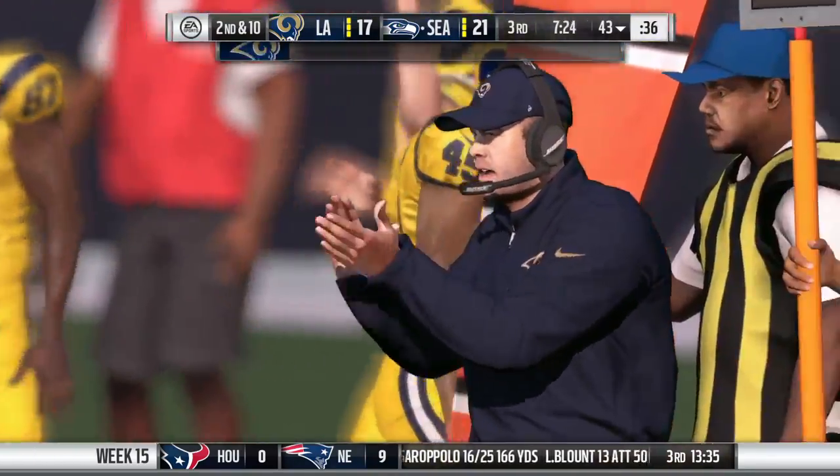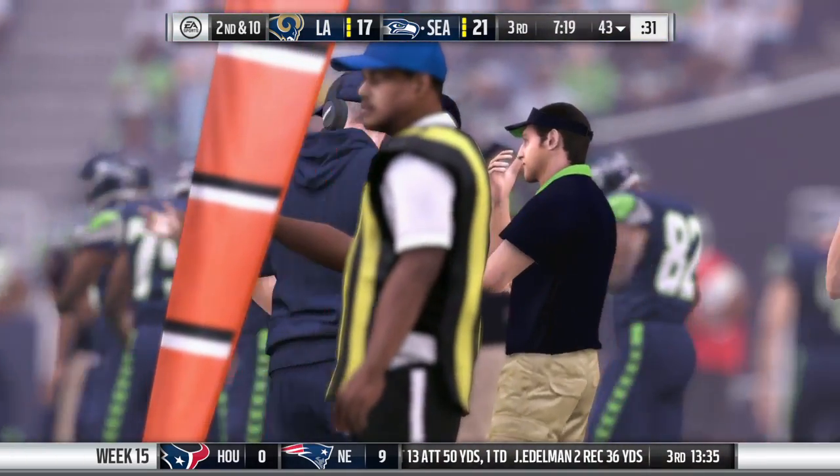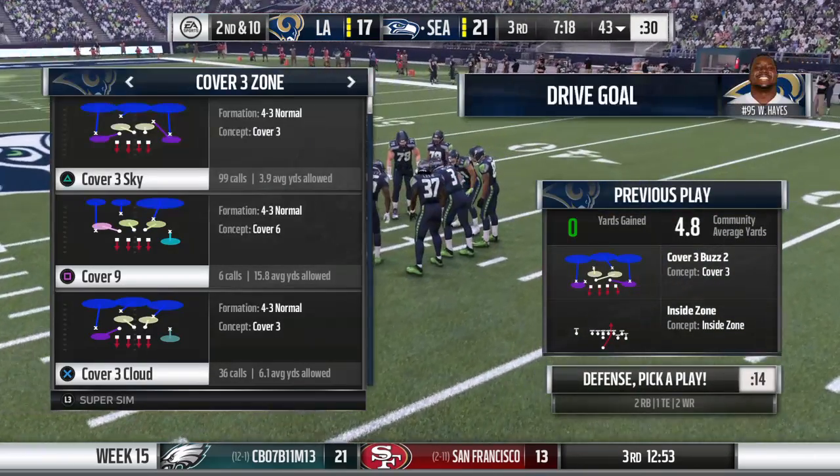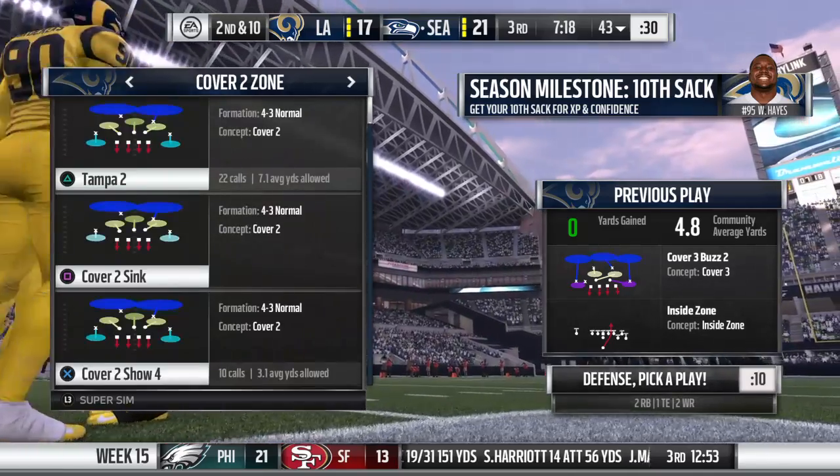It'll be second down. Big boys down there in the trenches, and a nice play to stop them cold. Nothing there. Yeah, when you talk about big boys, you're talking about those defensive tackles, those nose tackles. They're not just big, they're immense, and what a big-time play there.